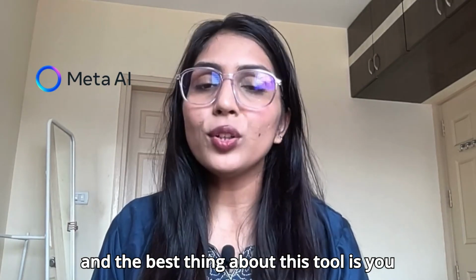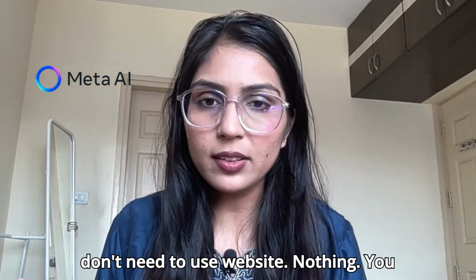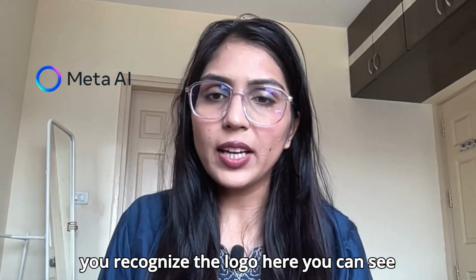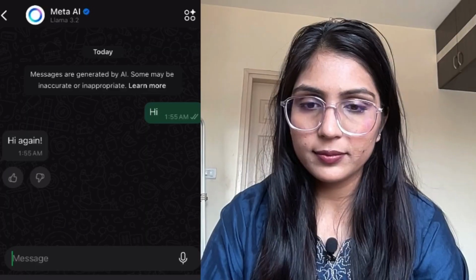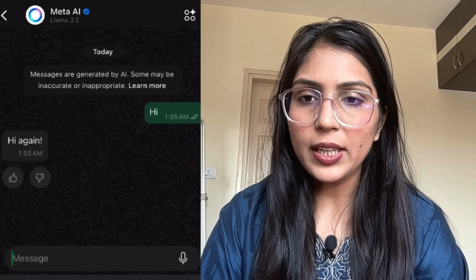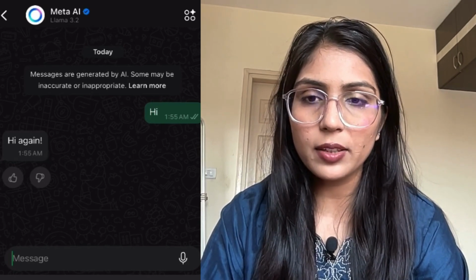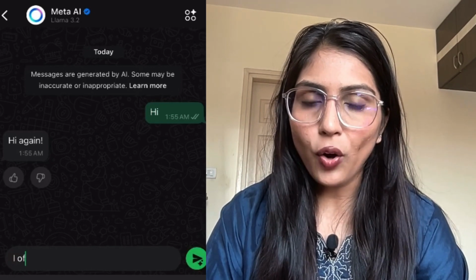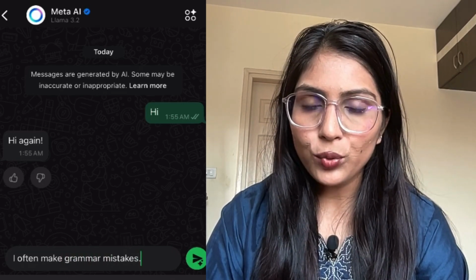And the best thing about this tool is you don't need to install any app or use a website, nothing. You can simply use it on your WhatsApp. If you recognize the logo here, you can see it's available on your WhatsApp. You can see this is the Meta AI chat, and now I will ask if Meta AI can correct my grammatical mistakes. So for that I will ask, I often make grammar mistakes. Can you help me correct them?